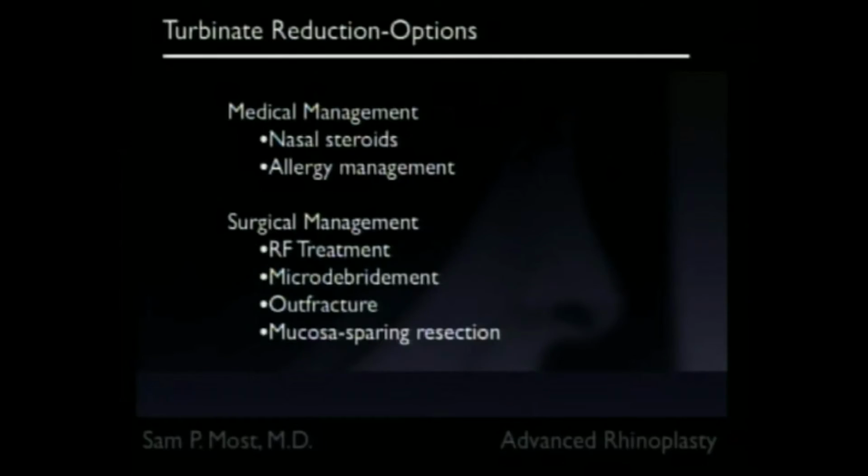Just a quick point about turbinate resection. In the past, complete removal of the turbinates was advocated. As I mentioned earlier, humidification of the air is one of the important functions of the nose, as well as filtration. And it's possible to over-resect the nose. So mucosal sparing turbinate surgery is really the way to go in modern nasal surgery.